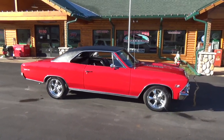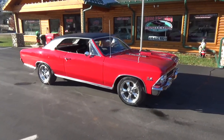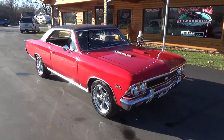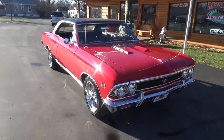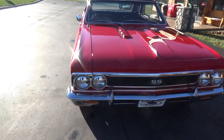Today we're checking out a super slick 66 Chevelle SS 396 4-speed. It's a true 138 VIN. Very clean, original panel car. I got this car out of Tennessee.